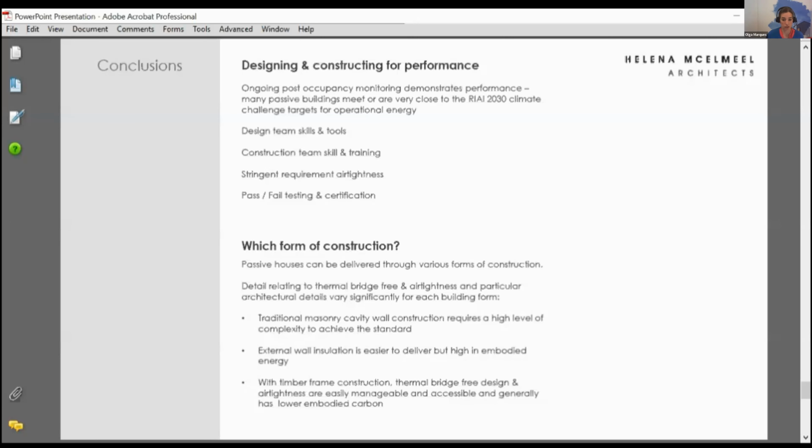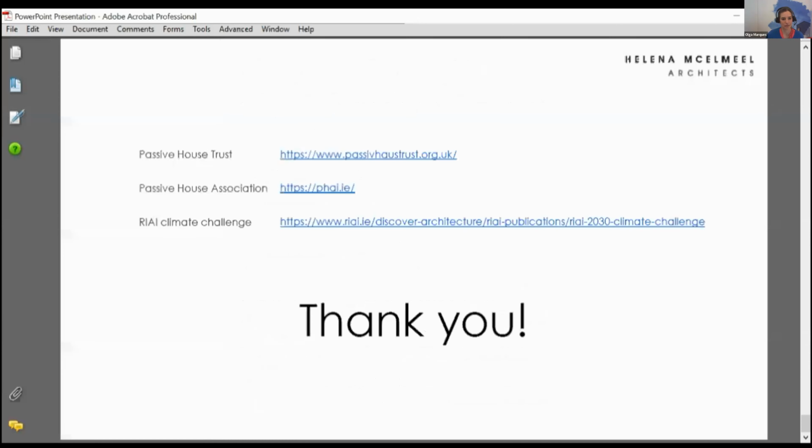External wall insulation does become easier to deliver, but it's still very high in embodied energy. And then timber frame construction, it is a thermal bridge free design mostly, and the air tightness is easier to manage and can be easily accessible again if remedial works are needed, and it generally has lower embodied carbon, as I'm sure Stephen will review in his presentation. So next slide, that was it for me.